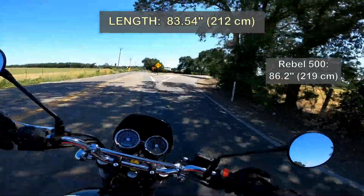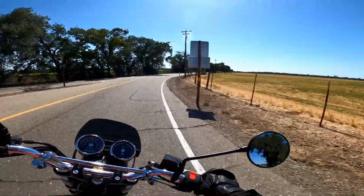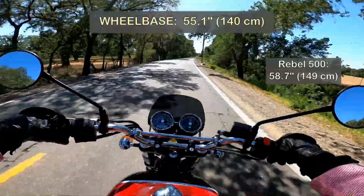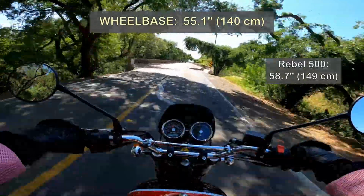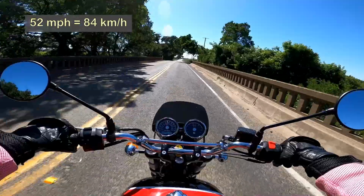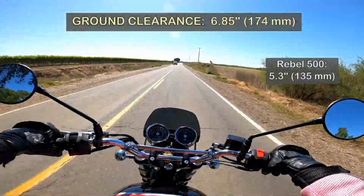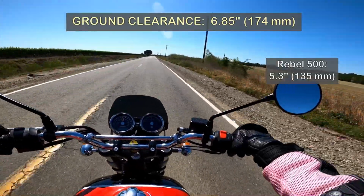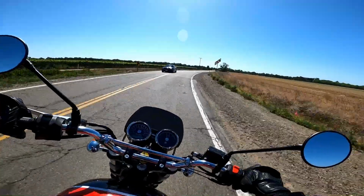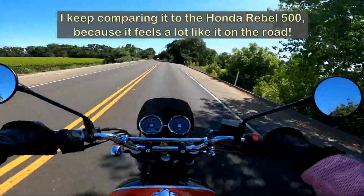Woohoo! Yeah, I like it on curves. So it's got a lot there, and it's very responsive, but felt really good coming out of that curve. It felt very solid. Third gear, and I'm at 52 miles an hour, and it's just cruising fine. The RPMs are a little bit over 4,000, maybe 4,300. It's very light and responsive. Man, it feels a lot like the Rebel 500.